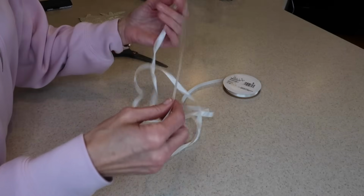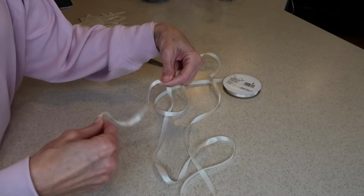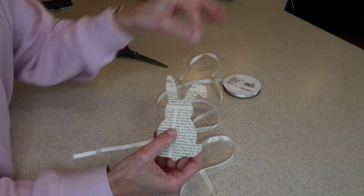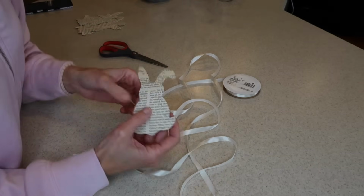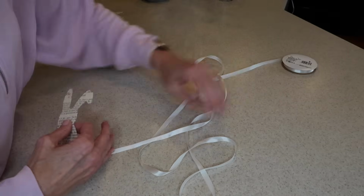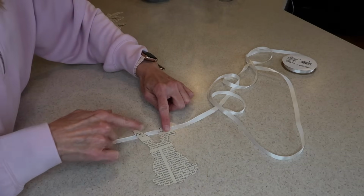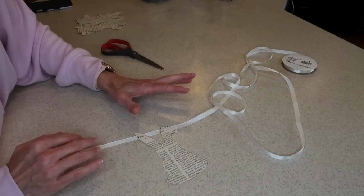So I think I'm going to use this satiny ribbon because the other ribbon I had was really stiff. And another way that you can do this is by punching holes in the tops of each of the ears and stringing the string through. But I don't want to do that because this paper is old and it's ripping really easily. So I think if I just put a dab of hot glue up here at the top of each ear and attach it that way, that'll be better for this.